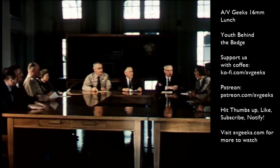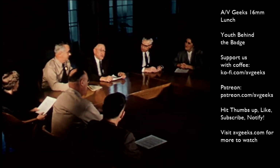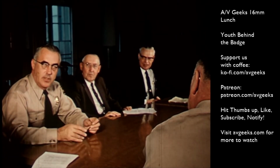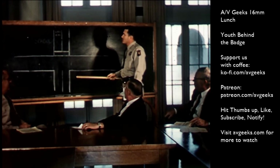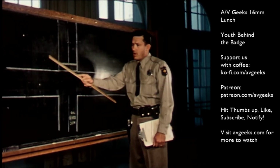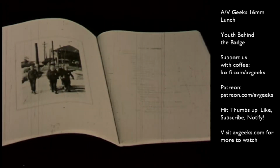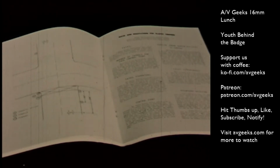In 1923, recognizing the need for a specific traffic safety program for its school children, Berkeley's school and police departments organized the Berkeley Junior Traffic Police. Governed by an advisory council composed of representatives of the schools, parents' organizations, and the police department, the organization was designed to provide crossing protection and at the same time offer training for youth in responsibility and leadership. Its organizational structure and rules and regulations are embodied in the manual of the Berkeley Junior Traffic Police, established by its advisory council and approved by the California State Board of Education.